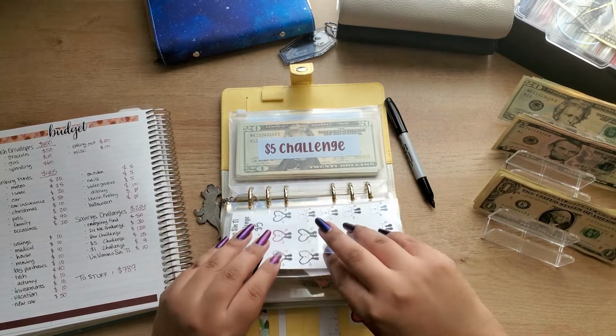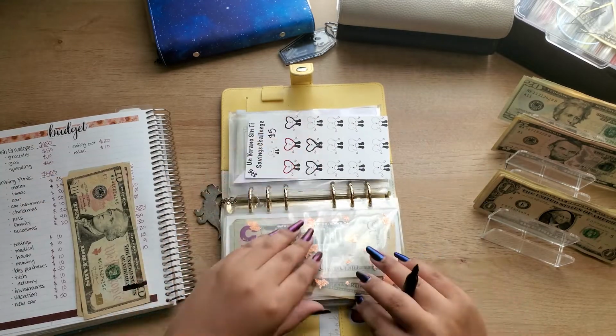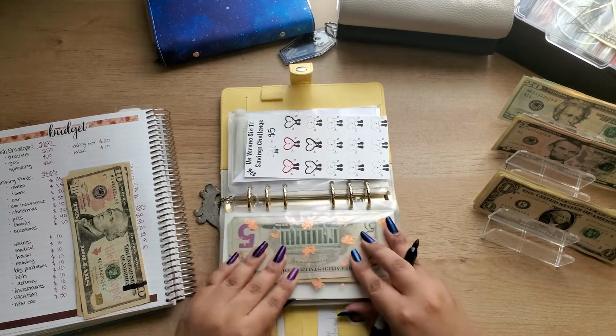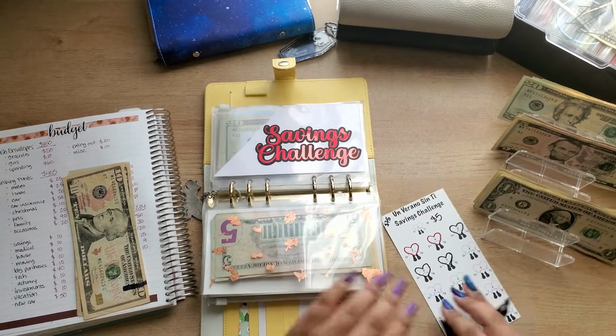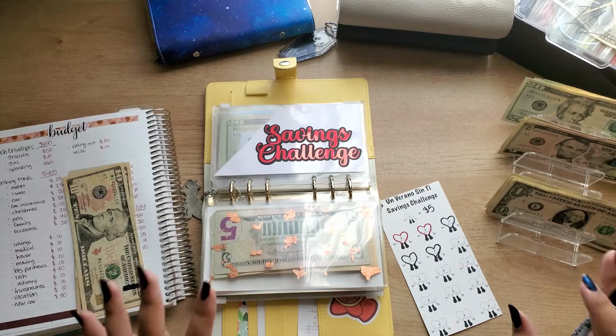Okay, next up is my Un Verano Sin Ti savings challenge from PG Budget Shops. My goodness. Trying to say that really quickly. Trying to finish up really quickly because my mom is about to leave.